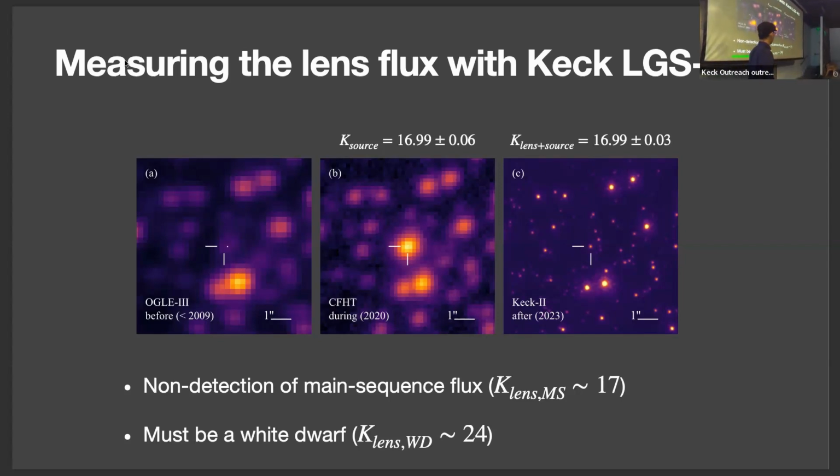So this is why we proposed to use Keck. The right image is our image taken with the Keck laser guide star adaptive optics 3 years after the event. And we can clearly resolve the event location. Not only that, we measure the total brightness at the event location to be basically identical to the unmagnified source brightness itself. And just because of how recent the event is, the lens and source stars are expected to be well aligned within the Keck PSF.